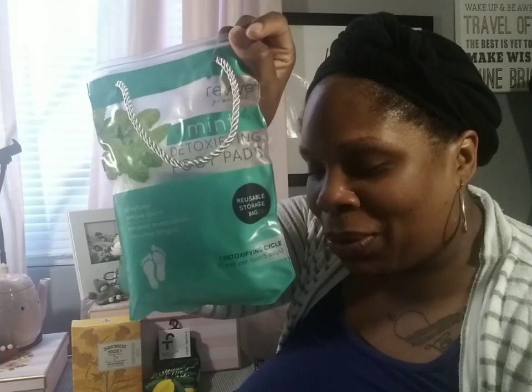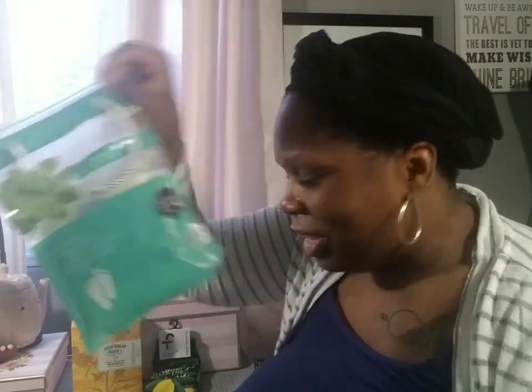Oh, I didn't read the detox foot pads, but y'all got the gist of it. These detox foot pads will help cleanse and renew your body while you sleep. Draw harmful toxins out of your body by stimulating reflex points on the bottom of your feet. I'm sorry about that. I play so much.